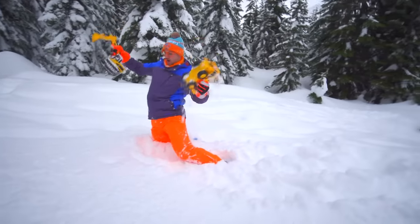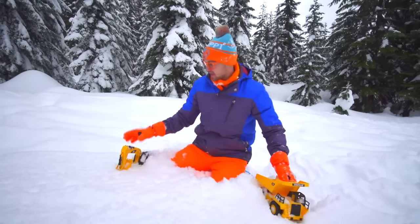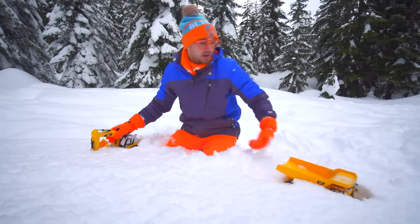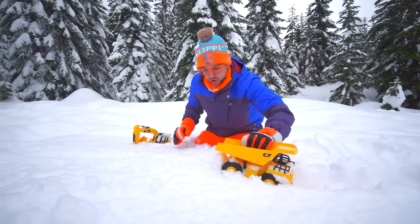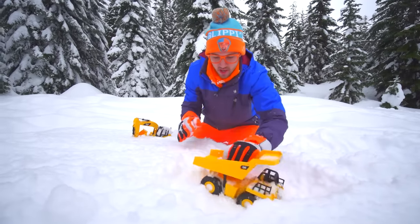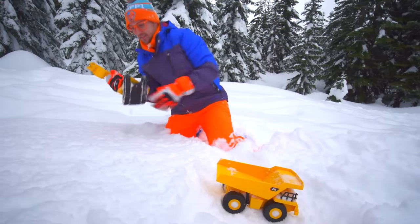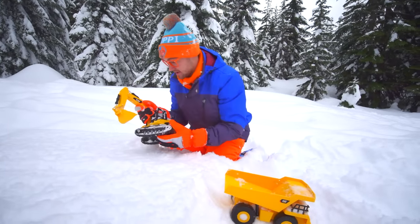Whoa. Okay, must be around here. This is where we got the avalanche control call. So, dump truck, back up to the job site. Okay, I'm in position. Okay, excavator, your job is to dig and put snow in the back of dump truck. Okay.